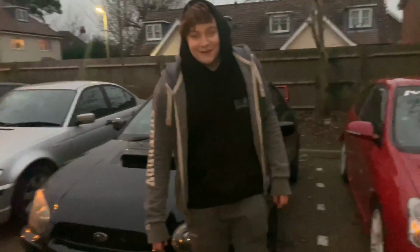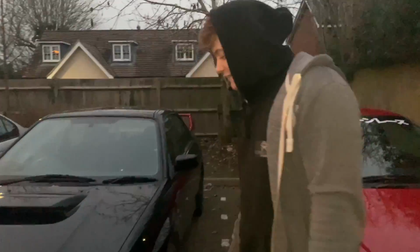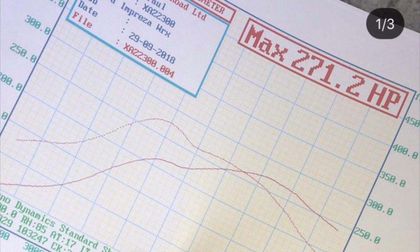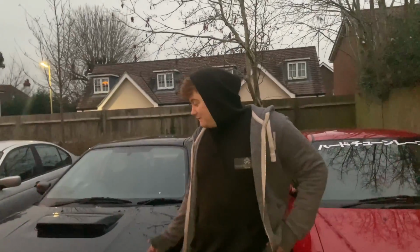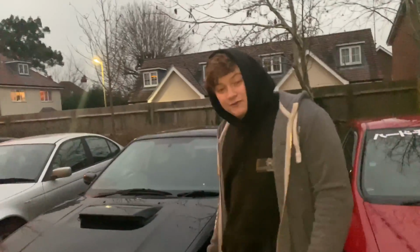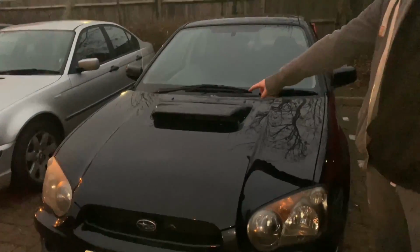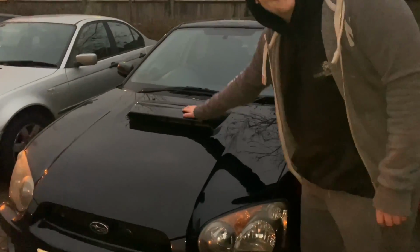Plans I've got for 2019 with the Subaru. Had it dynoed on the stock Pro Drive map, it made 271 at the fly, which I was pretty happy with. So I'm happy with the power it makes at the moment, so I'm pretty much going to do cosmetic for the first couple of months. I want to do the STI fog light covers, STI lip, STI scoop, and then that's pretty much it for the visuals.